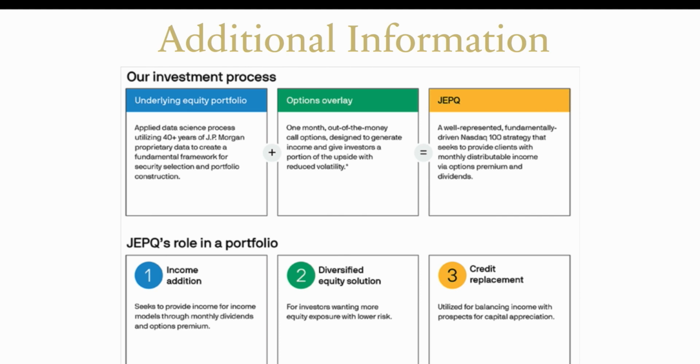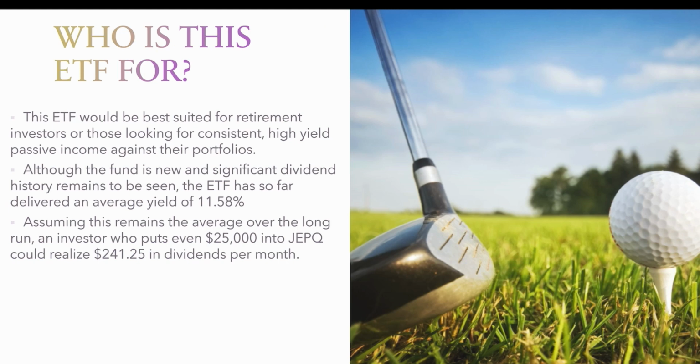So kind of like I was just describing, they like to make it a little bit complex there and use those fancy terms, but essentially you're looking at less volatility in a bear market, and then on the upside component, you're looking at capturing some of it in terms of the NASDAQ index, right? They want to capture some of that upside and give that regular income distribution on a monthly basis to their investors. So I think this is a very important question to ask: who is this ETF for?